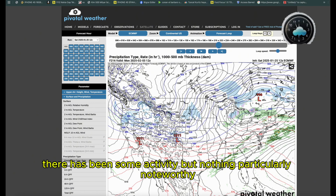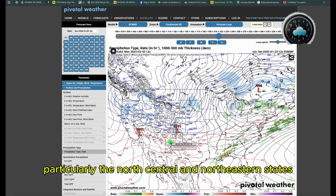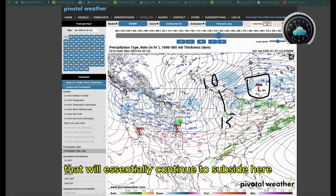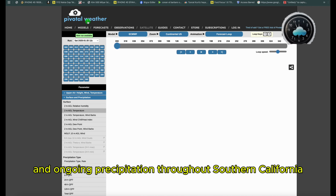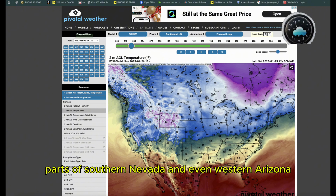There has been some activity, but nothing particularly noteworthy, and many central states, particularly the north central and northeastern states, still have some cold to deal with. However, for the duration of the day, that will essentially continue to subside here. Monday: a little bit of a mixed bag, including snow and rain, some showers and thunderstorms, and ongoing precipitation throughout Southern California, parts of southern Nevada, and even western Arizona.